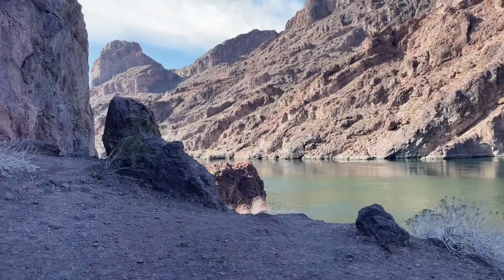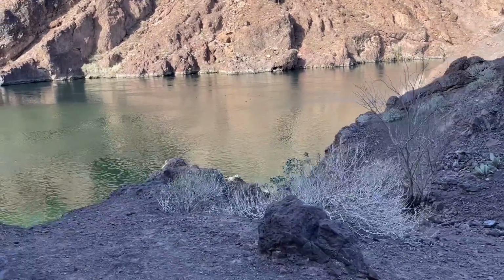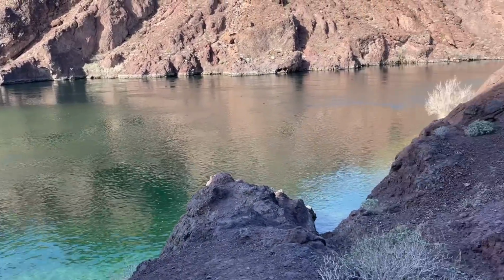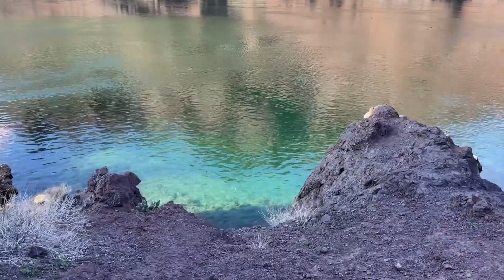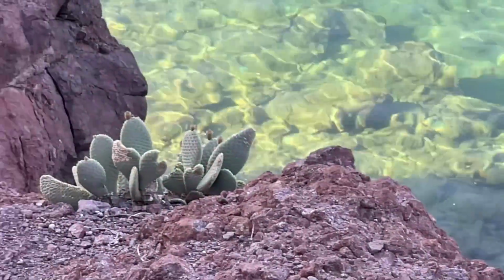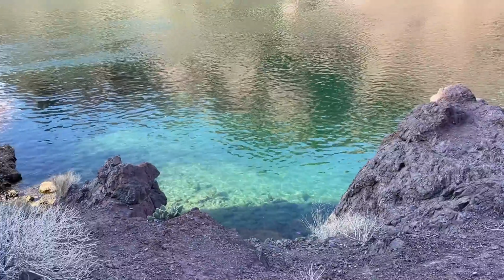And man, is this gorgeous. Dang. Holy cow. So beautiful. Wow, look how clear it is. Look at the little cacti. Hey, little guys. Oh my gosh, it's gorgeous.